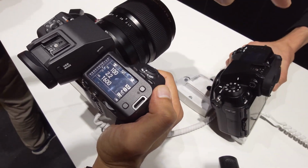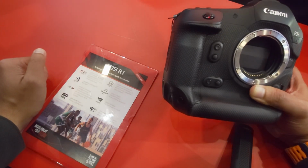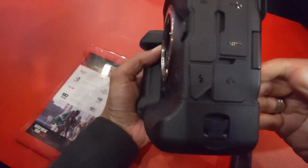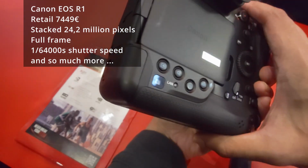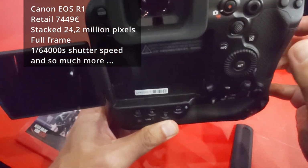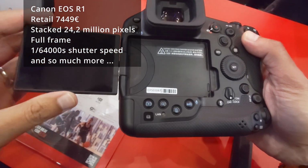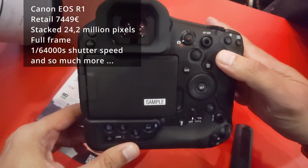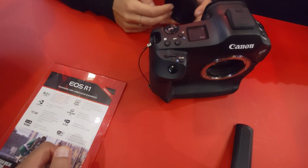All right, so let's move on to the Canon now. So Canon came just like Sony and Leica and the others with a lot of lenses and camera bodies. The one that I will be covering here is the EOS R1, expected to arrive around mid-November. It's their new high-end system that's going to be available for professional photographers. It has a new stacked image processor, 24.2 million, which apparently has some quite unique advantages. Full frame body, shutter speed of 1/64,000 seconds, and many other things. It's a quite comprehensive camera body system that's going to give a lot of possibilities.